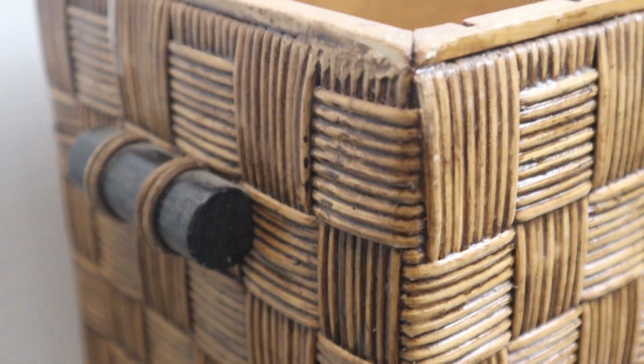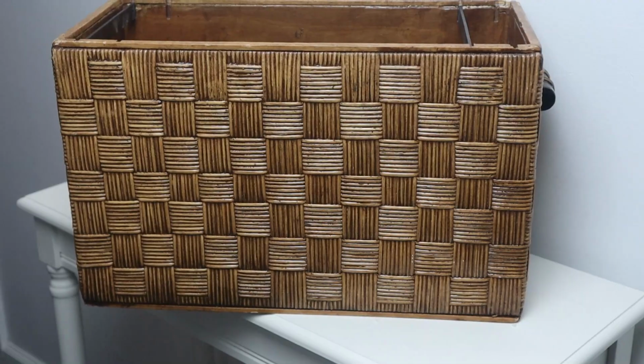Alright, so first up we have this. I really was drawn to it, one, because it's wood, and two, because of the woven detailing. I thought it was so cool. And then if you look at these handles too, it's wooden with rattan or raffia wrapping around it. So I don't know, I just was really drawn to it. Yeah, no idea what this is used for. Probably like a file holder box if I had to guess. This was actually $7.99, by the way.